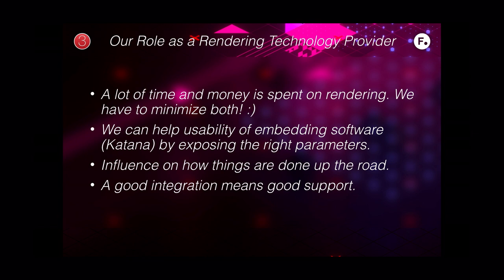Why am I talking about this is that we have a role as a rendering technology provider in this usability field. Because there is a lot of time and money spent on rendering, and we're at the end of the pipeline, and we receive all this data. So how can we affect the embedding software? Well, depending on the parameters that we expose, we can make that software easier. I can feel that we're already affecting Katana a bit in terms of usability. We cannot affect other pipelines like animation and modeling, but we can affect lighting and look development, and that's what we're trying to do with this very, very tight integration.